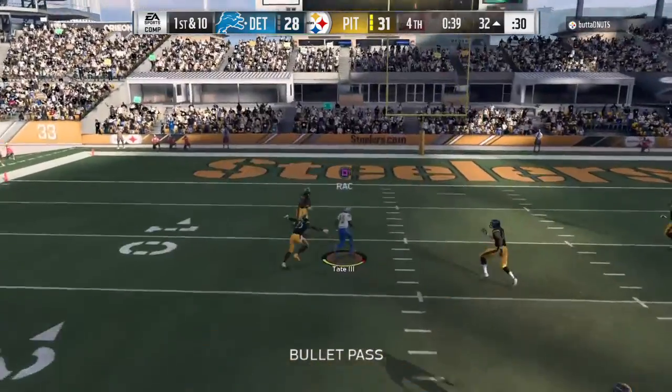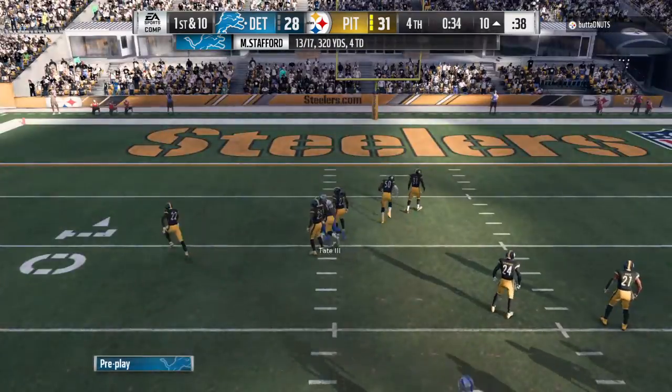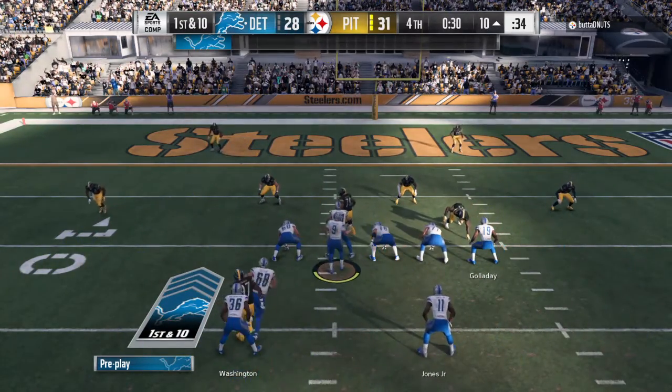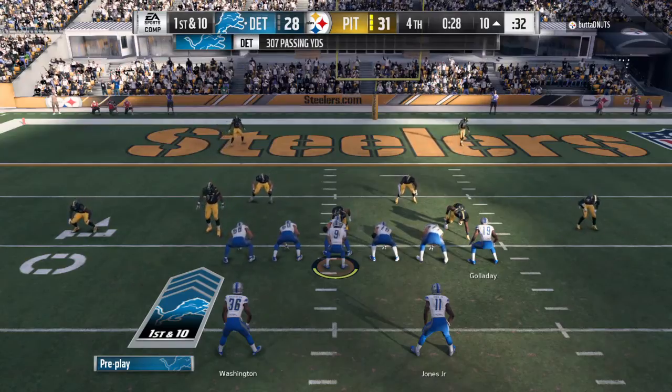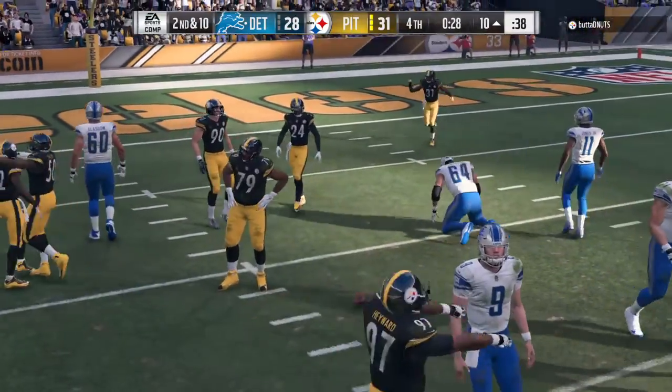Back to throw. Over the middle, complete to Tate. And he's taken down, but not before reaching the 10-yard line. A good pickup there at 22. And now the spike comes with 28 seconds left on the clock.